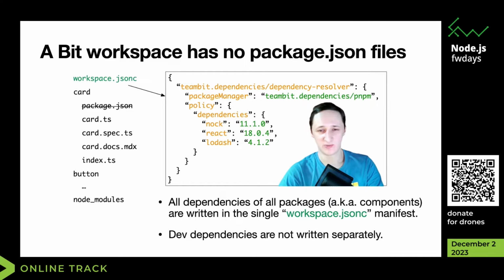This streamlined approach is feasible because Bit conducts a code analysis of the components within the workspace. It automatically identifies which components utilize which dependencies and discerns whether a particular dependency is for production or development for a given component.